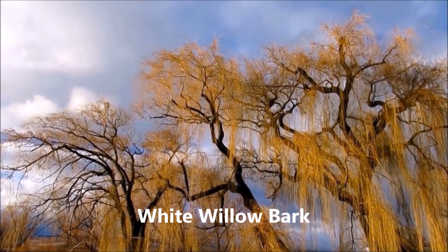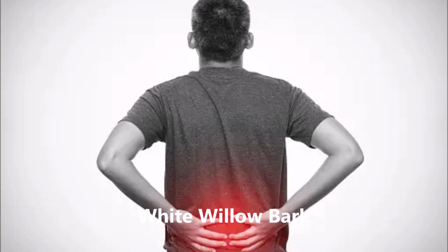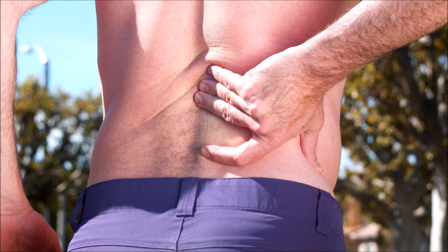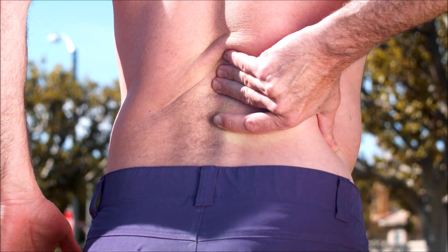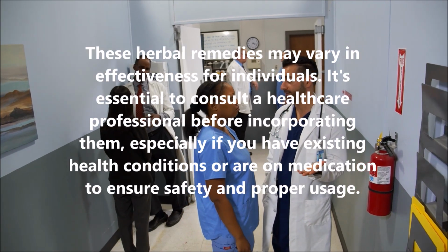10. White willow bark contains salicin, a compound similar to aspirin, offering pain-relieving and anti-inflammatory effects. It's commonly used for back pain relief, often available in supplement or tea forms. Consulting a healthcare professional is advised before use due to potential side effects and interactions.